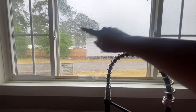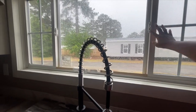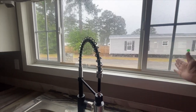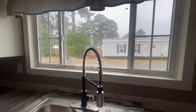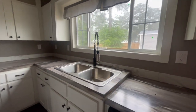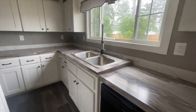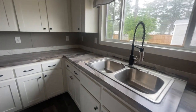You've got these two windows that open. Let's see if we can get them open. Oh, they got the block here, so I can't open. But they slide to the middle, so you have these two spaces that are open. Your sink is raised up a little bit. And you have this industrial faucet, so really nice.